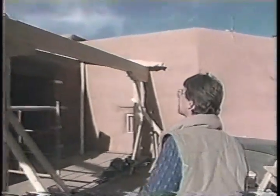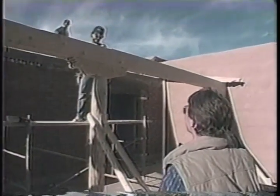So what do you think of Santa Fe style? I kind of like it. It's quite interesting. Yeah, it's growing on me too. And look at our portal. It looks like it's been here for 100 years. Yeah, it sure does. It's looking great.